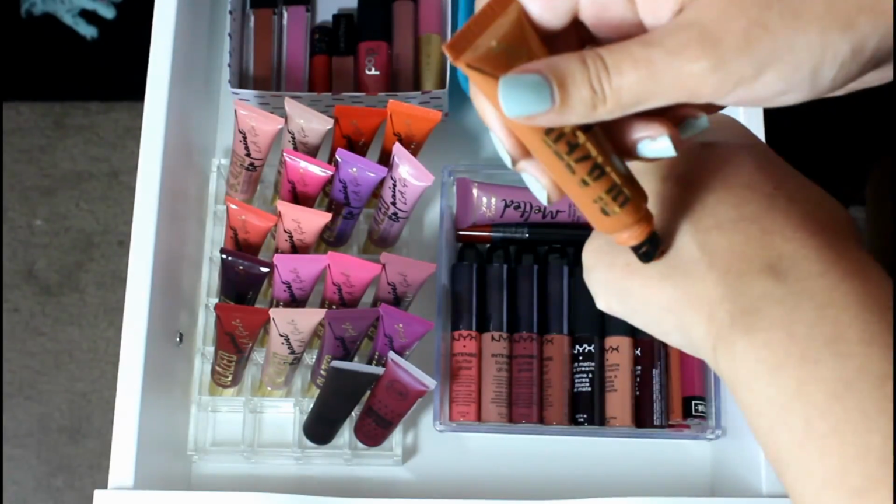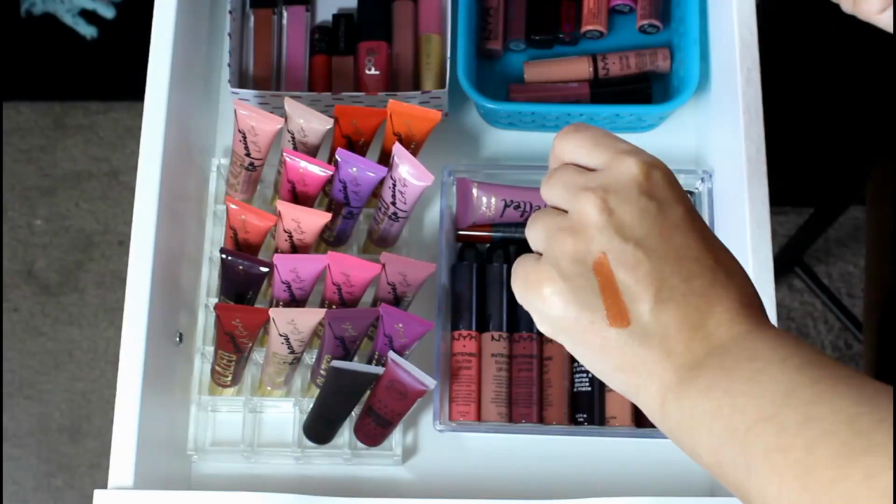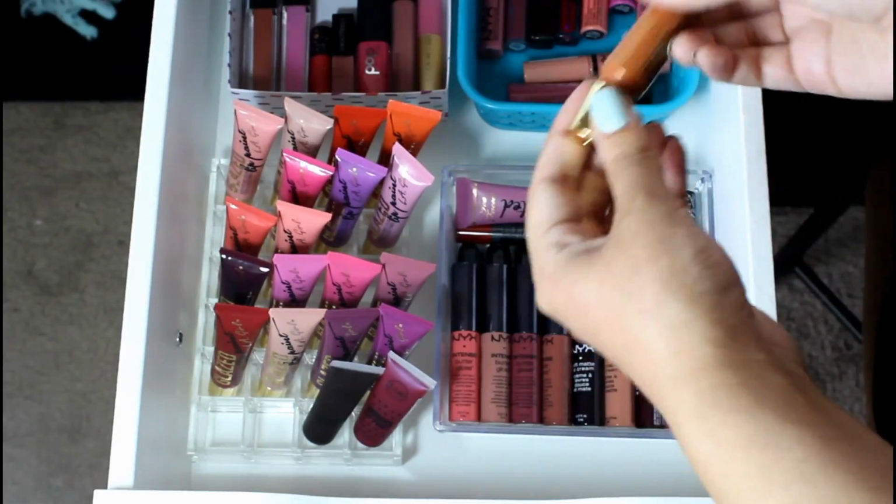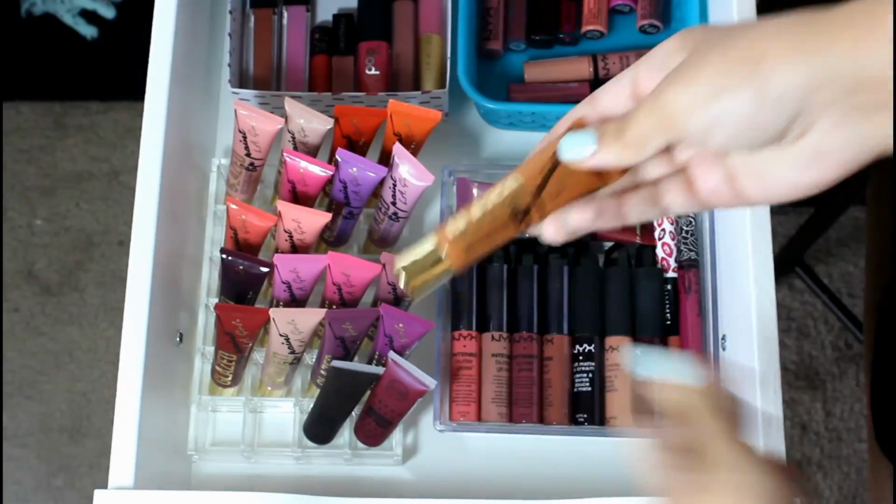This is a shade that I will never ever wear in my life. If it wasn't for the fact that I was doing a lip swatch video, I would not have bought this shade. It's very shimmery and, as you can tell, bronzy, and I just won't wear that on my lips. So I'm going to go ahead and pass this on.